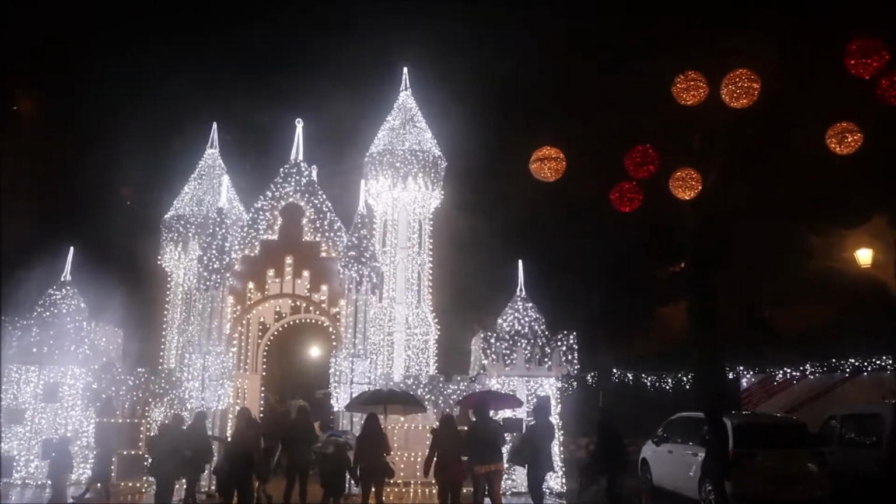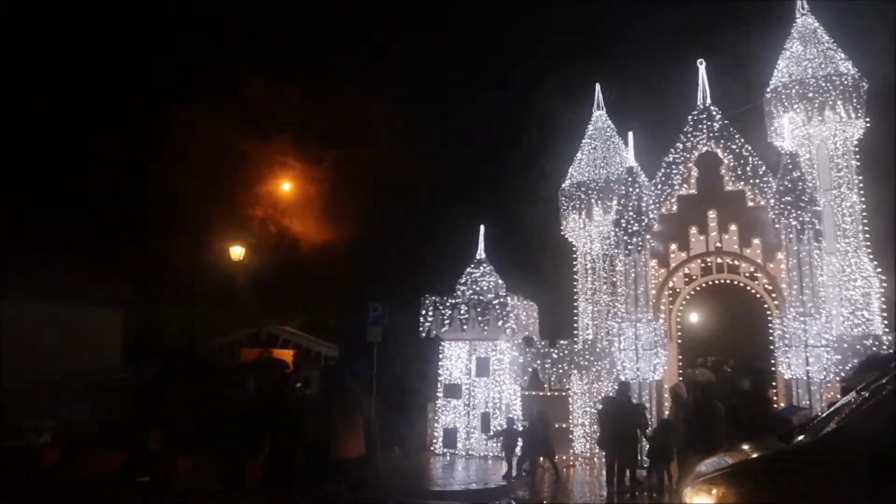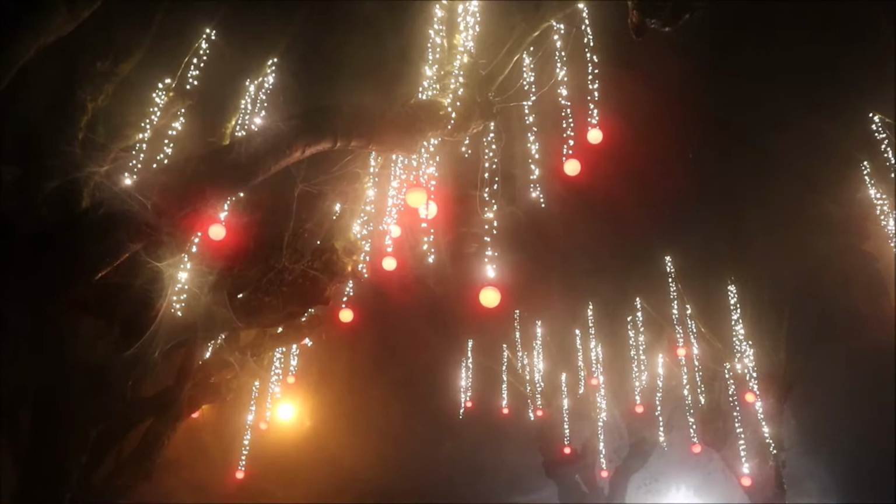This is the front of the holiday festival area we were at earlier. It looks a lot nicer at night with all the lights on. I thought these lights were pretty cool because they change colors.